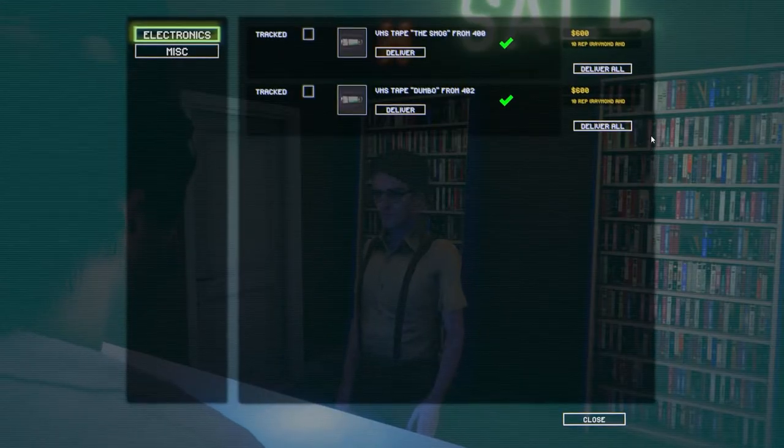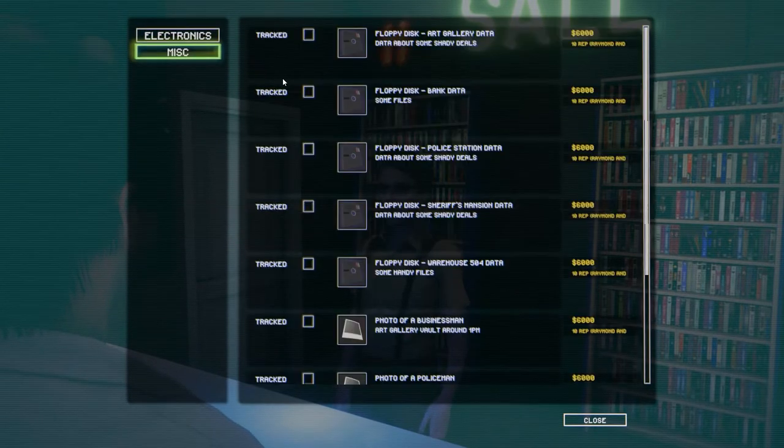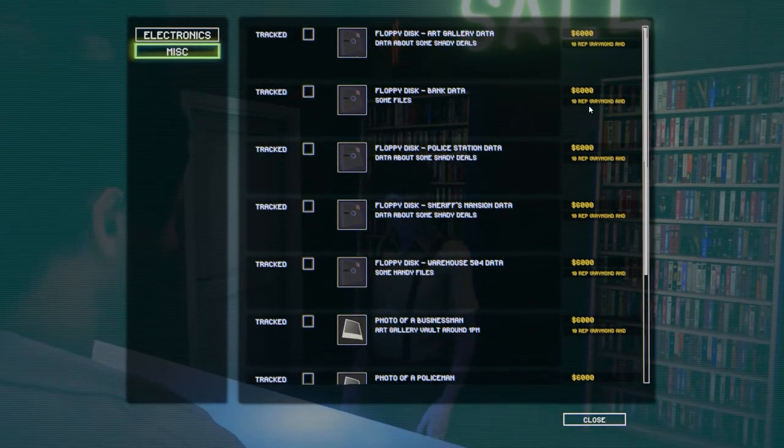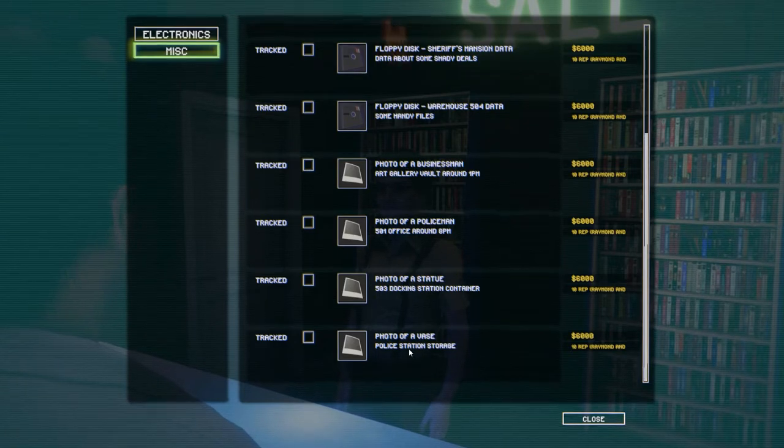So he's got a fresh batch of stuff. Oh, okay. No, he doesn't. Floppy disk art gallery, floppy disk bank data. These all give 6,000 each. Whoa. Photograph of a policeman. 501 office around 8 p.m. Police station storage.